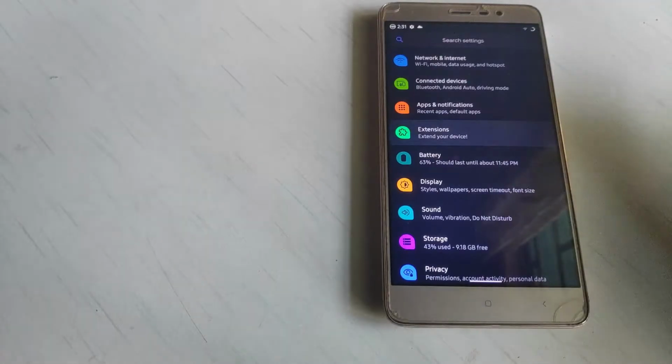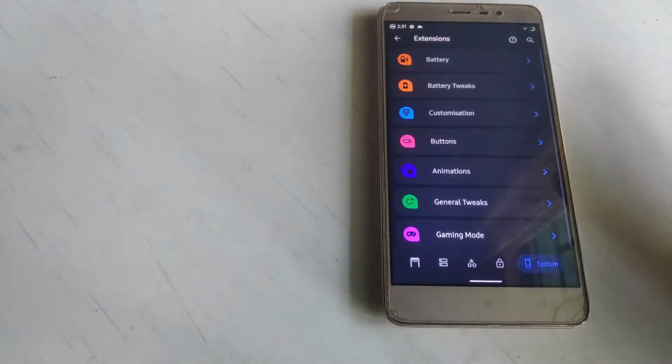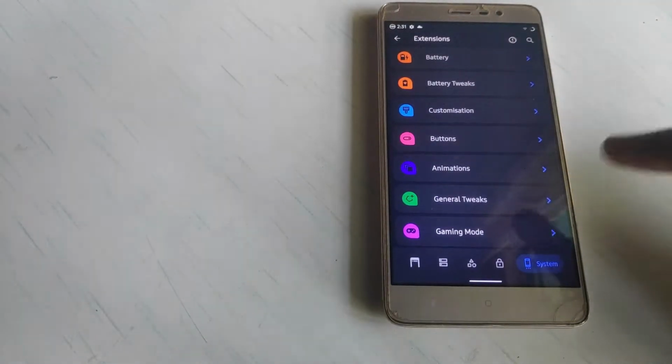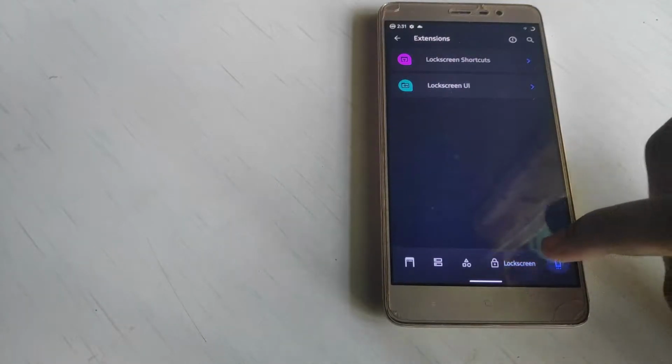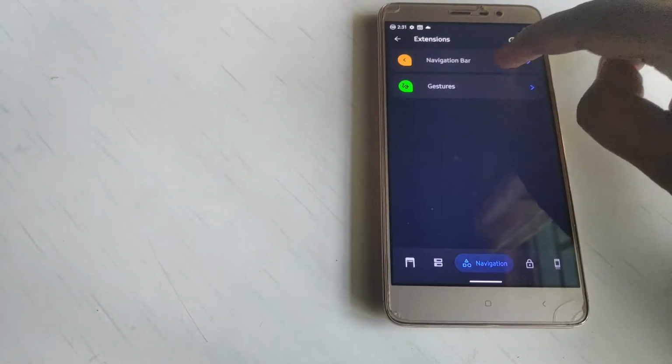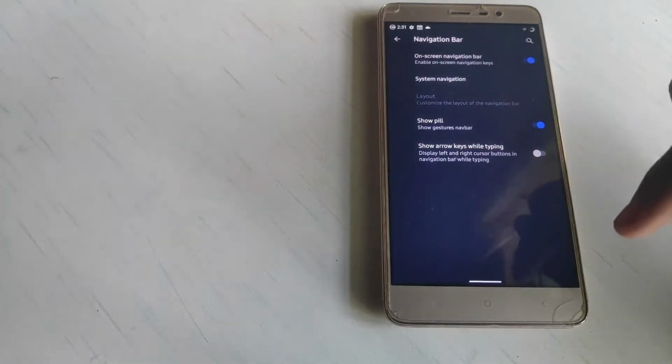If I go to the extensions, you can literally customize everything. Every single thing, even the lock screen you can customize. There is a dedicated gaming mode, and there is also a gesture navigation bar. I think you can use the on-screen navigation bar as well as the system navigation bar.